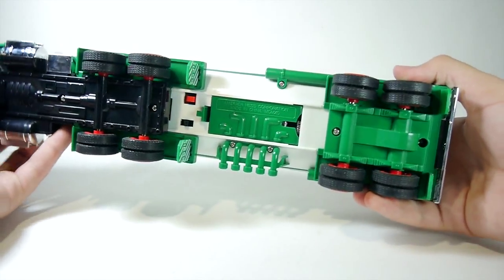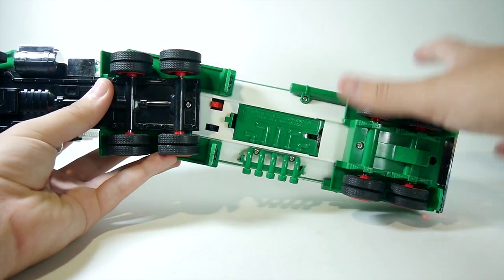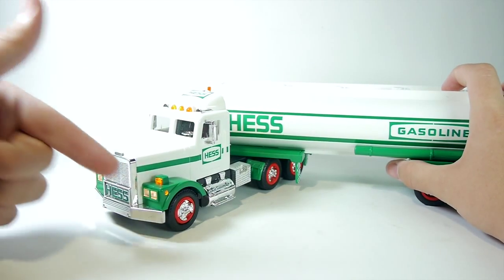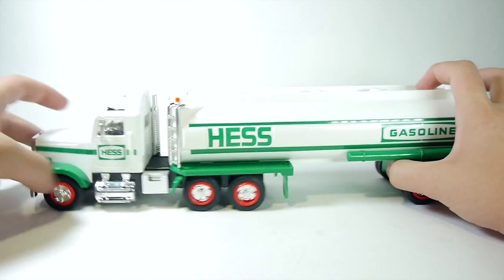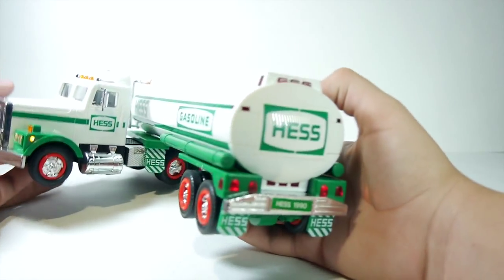Now, for the lights, I don't like how the light switch is here. It's a little hard to get to, but you just take this little red switch, turn that on, and you'll get some headlights, a turn signal, some lights up here, some lights up here, and of course, the tail lights back there.